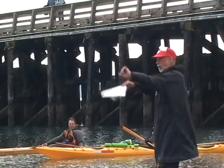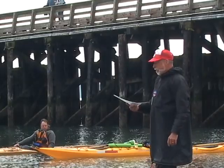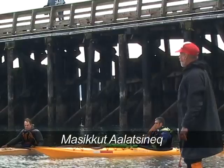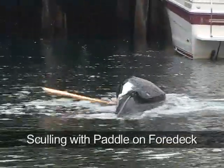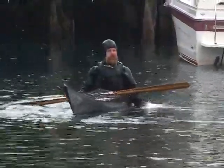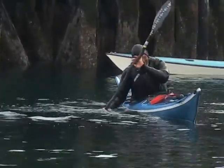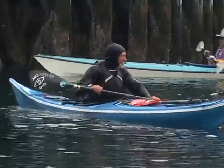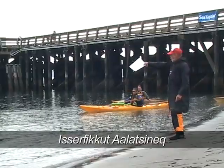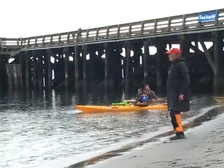There's still sculling rolls with the paddle and the sculling to come up. And this is a sculling roll with a paddle held across the deck. Wazikut, that's a deck. Which is scull and roll with the paddle back on the Isafik, the deck being behind the helmet.